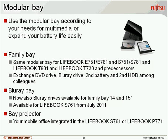And for all the notebooks you can use what we call the weight saver. It's just an empty plastic part you can put inside to close the hole which you have when you remove the DVD drive, and then it makes your system 100 grams lighter.